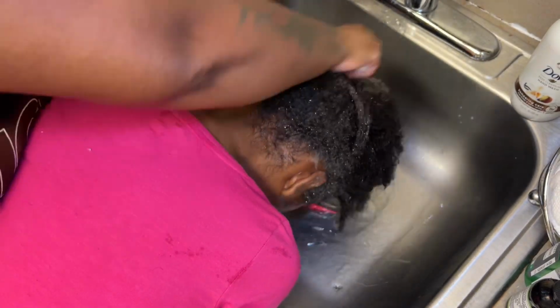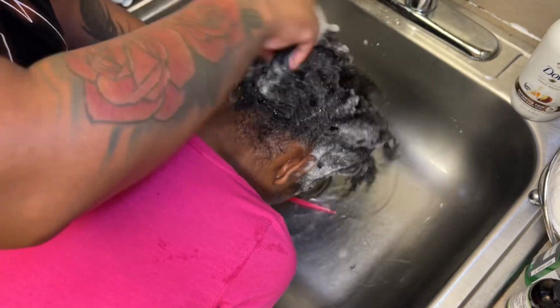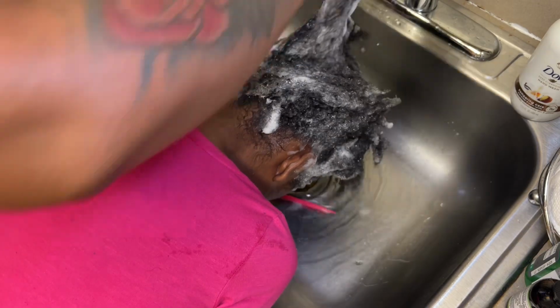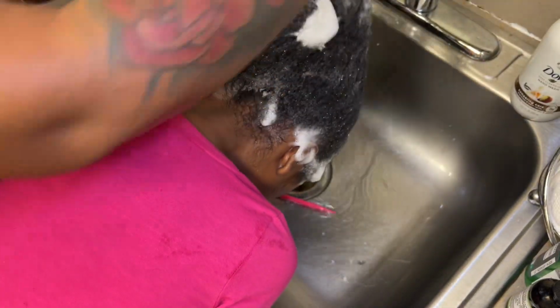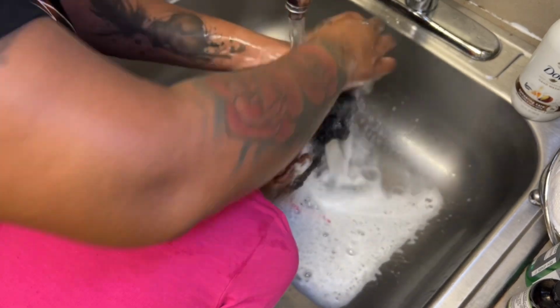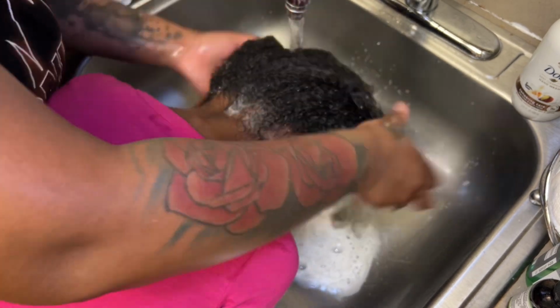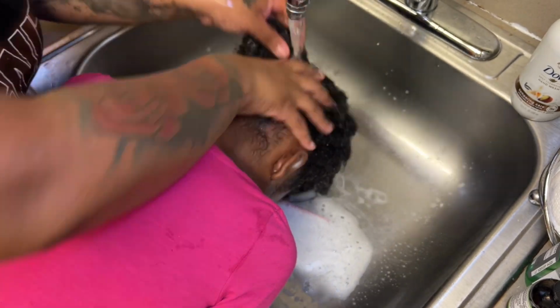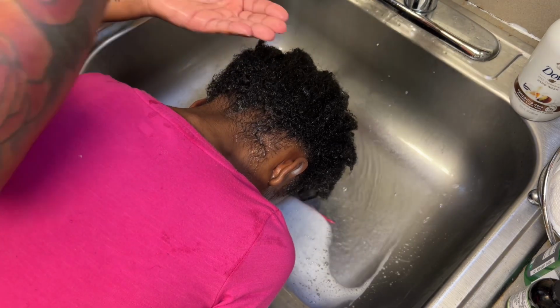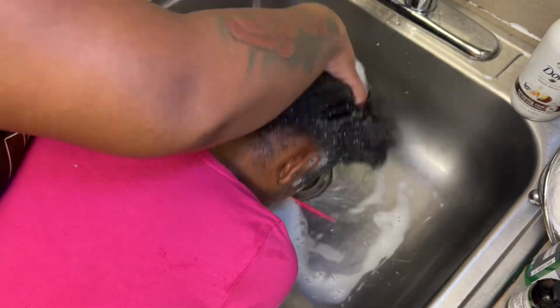You're going to see me hit it with a product that I suggest for everyone, whether you have relaxed or natural hair, color treated, whatever. It should be coming up in the next few clips, but it's called 1212. It's plant based. When I say this stuff gets your hair clean without stripping it, chef's kiss. For both of us, I use their shampoo, their conditioner, and their leave-in conditioner. So I really highly suggest that y'all get on board with that.